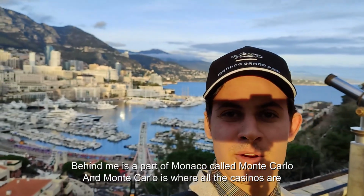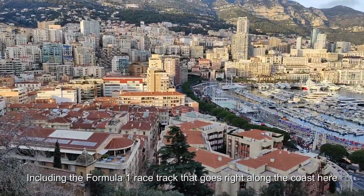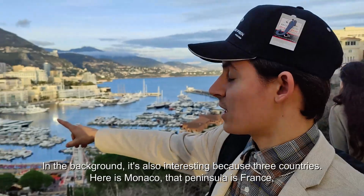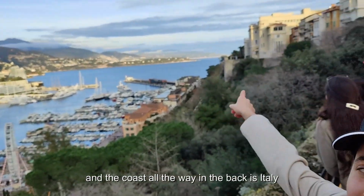Behind me is a part of Monaco called Monte Carlo. And Monte Carlo is where all the casinos are, including the Formula One racetrack that goes right along the coast here. In the background, it's also interesting because you can see three countries. Here's Monaco, that peninsula is France, and that coast all the way in the back is Italy.